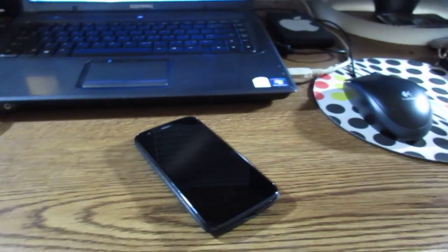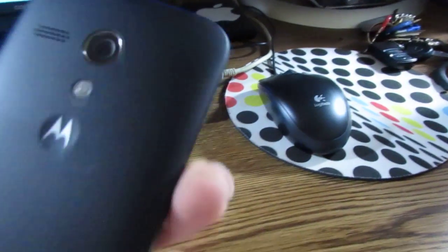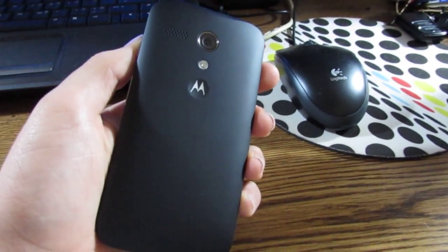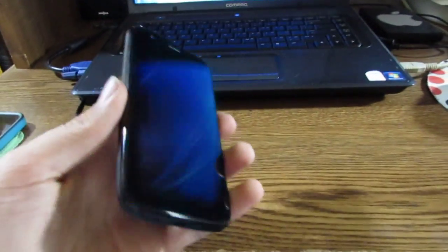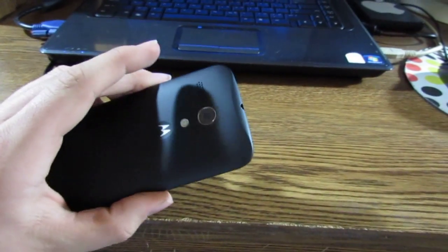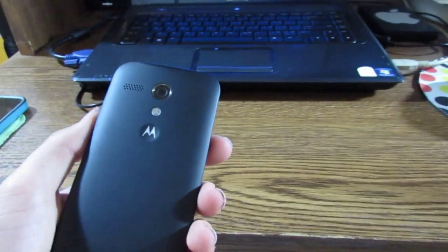Okay, so I'm going to go ahead and give some quick impressions on the Motorola Moto G. This is just going to be a quick impressions video because I have had some time to use this thing and it is freaking fantastic. I'm going to preface this review by saying that this is the best sub $200 smartphone you can get, period. This thing is just absolutely amazing. It surprised me in every way.